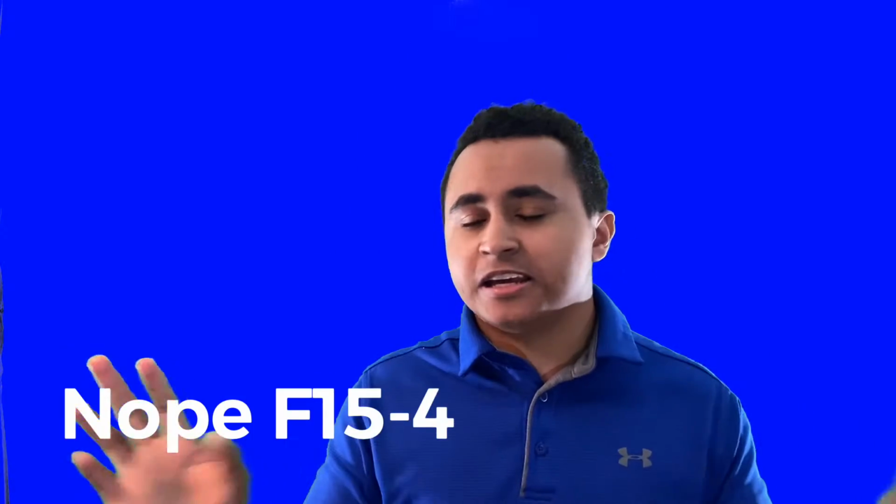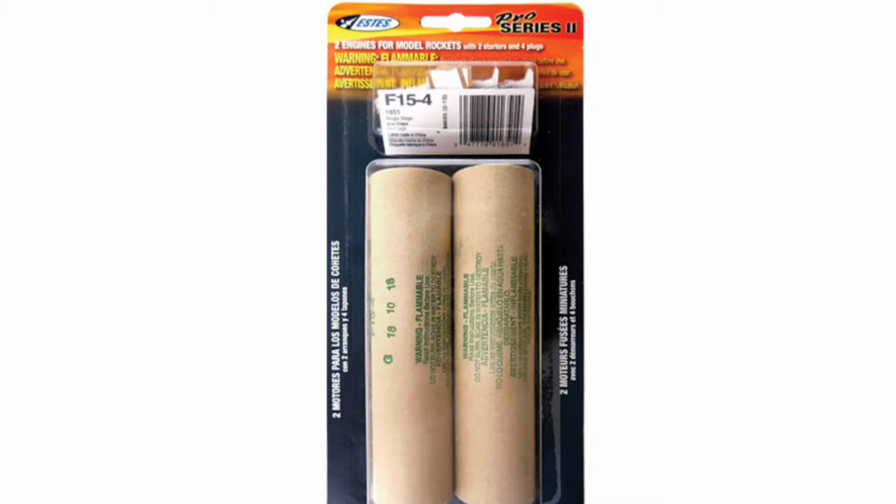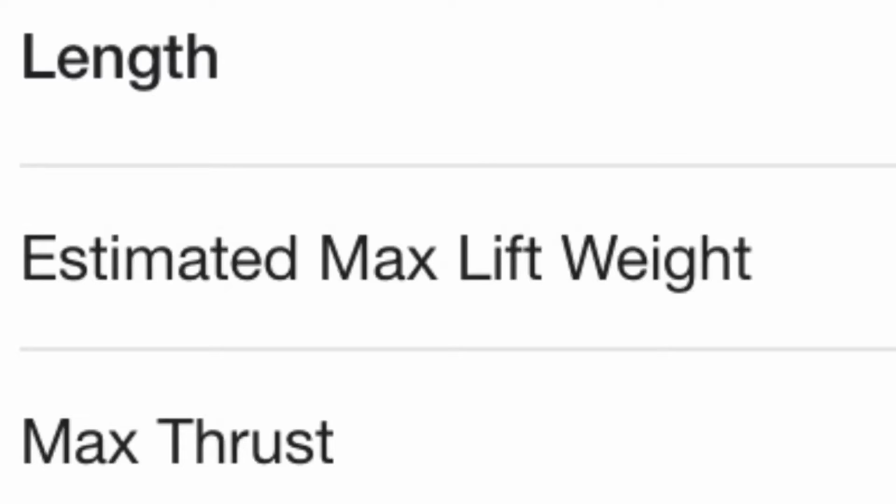I should have gone with an E9 or possibly even an F15 or F16 motor. I think it's an F15 or F16. I get the numbers mixed up. I think the motor's maximum lift-off weight is around 200-ish grams, somewhere in the 200s. And Columbia weighed about 460 grams, I want to say, which is double that.